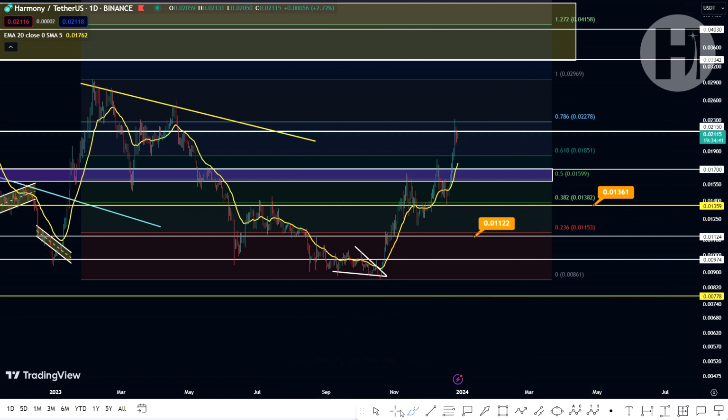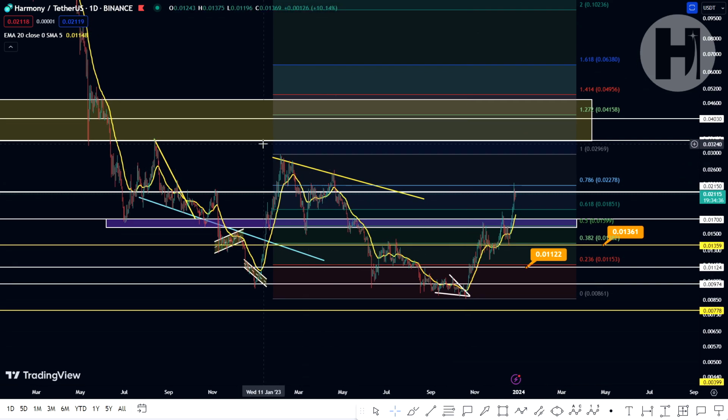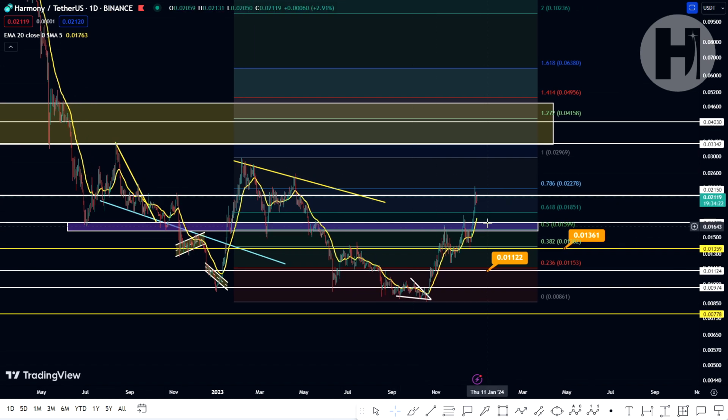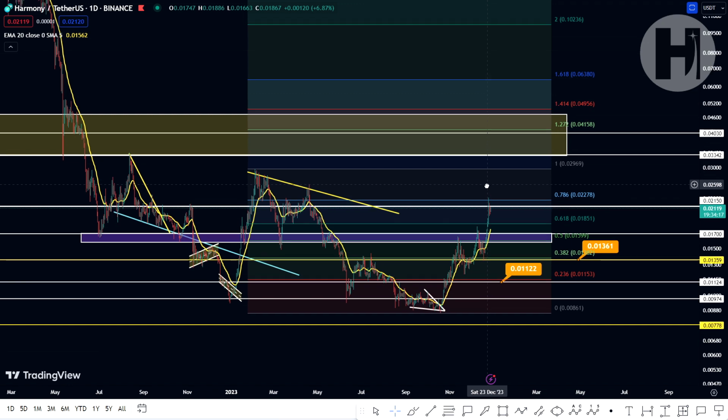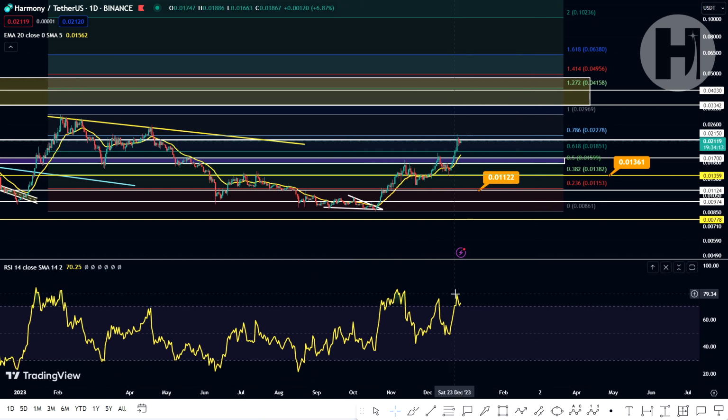So it all depends on whether we actually hold this low and whether we're able to start breaking above these resistance levels. At some point, obviously, I think that's going to happen, but it depends on when, because some altcoins are pumping and Harmony One is looking relatively bullish, but not as bullish as some of the other coins. So I did give you a few levels here to look at on this Fibonacci retracement. If we take a look at the RSI, you can see that we are already in the overbought, sitting at an index of 72.2.